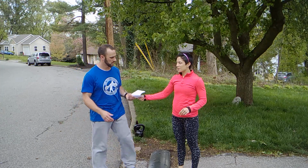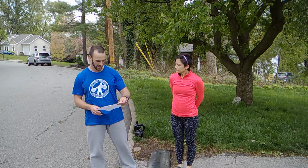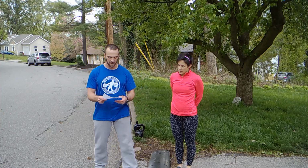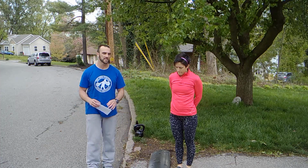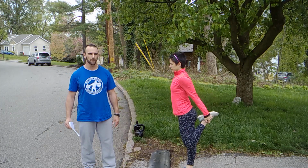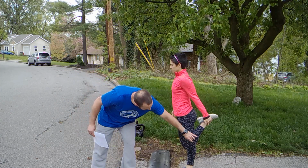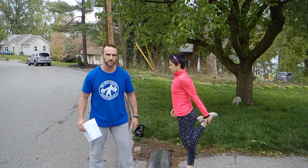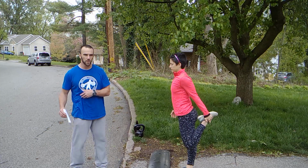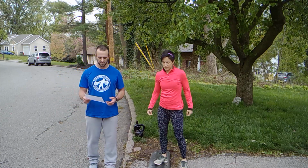Cool. All right, and you could run us through our cool down. Cool down is going to be a standing quad stretch, 30 seconds a side. So Nikki's going to stand there, grab her foot with her hand behind her, and just kind of pull up on it. Main thing we're trying to do here is flex the knee as much as we can, and then open the hip as much as you can. So you get that stretch all through the front of your leg. 30 seconds a side, get to work a little bit on balance as well.